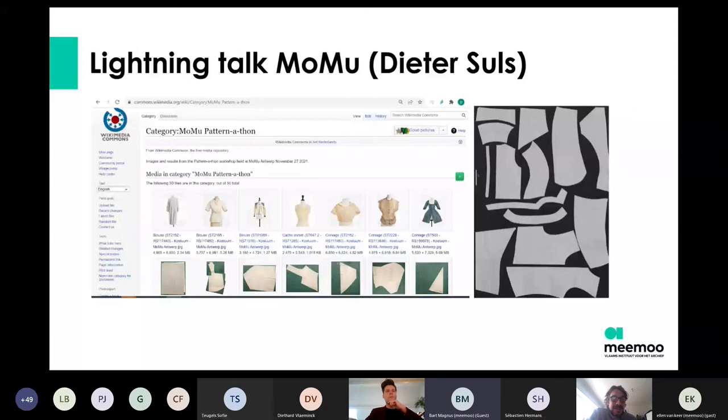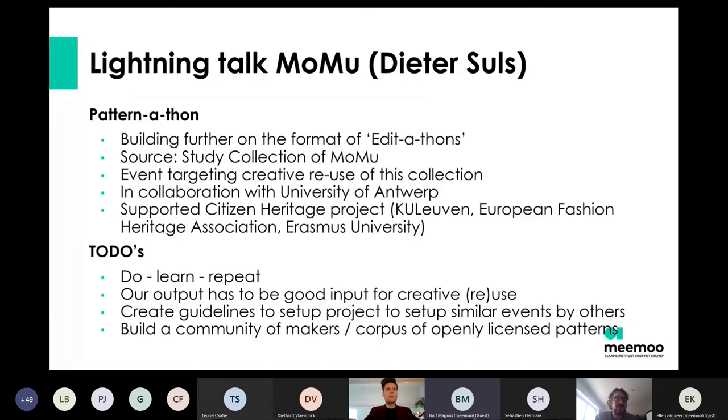So the idea behind the Paternathon was to build further on formats such as an Editathon, which is a kind of editing session for Wikipedia. But we thought perhaps we can achieve the same thing, but then with patterns of a costume.